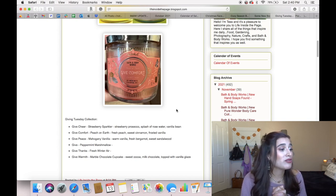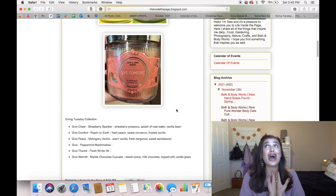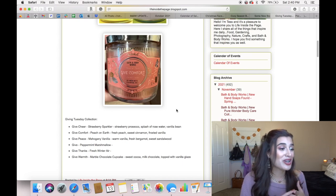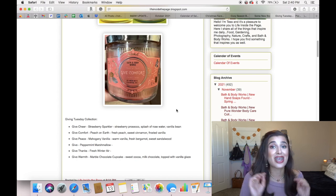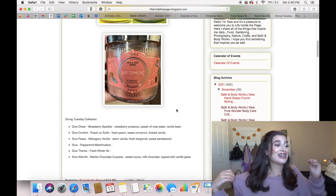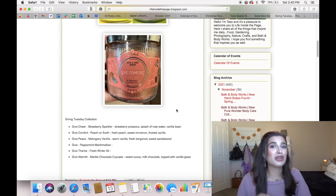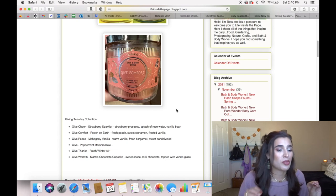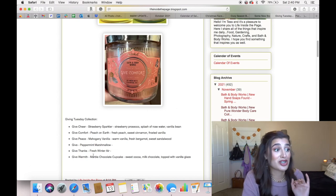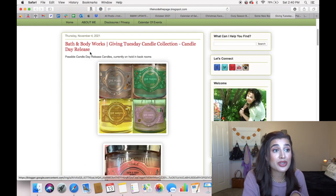And then we have Give Warmth Marble Chocolate Cupcake. You guys, I'm so excited for this one. It's sweet cocoa milk chocolate topped with vanilla glaze. That sounds delicious. Give me all the gourmand. I love the cookie, cupcake, chocolate, brownie, whatever. Oh, I want it so bad. So that one is absolutely going to be on my Candle Day wish list. So that's all for this Giving Tuesday collection.